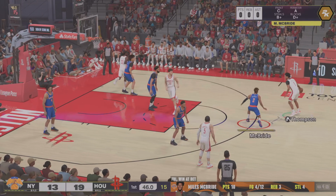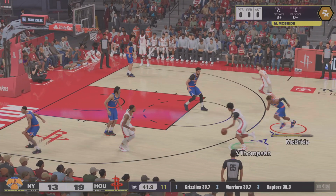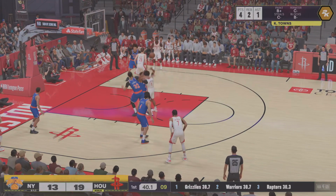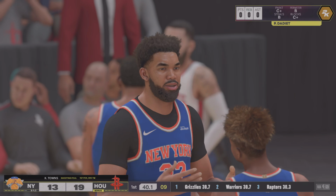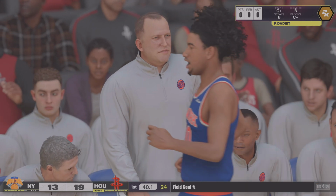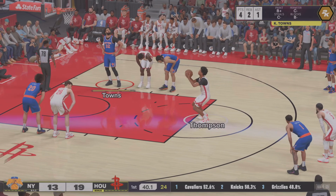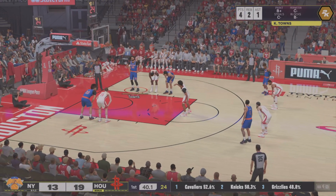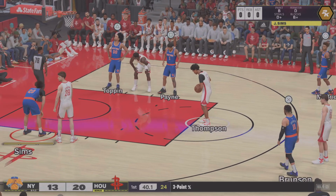Now, here's Thompson. 6-point game. And oh boy, a lot of contact there, but he gets the call and will shoot 2. That one is on Towns. And with his movement skills, Thompson routinely catches defenders out of position. The Rockets shooting their second and third free throws tonight. Houston making a switch here. Shepard's checked in.